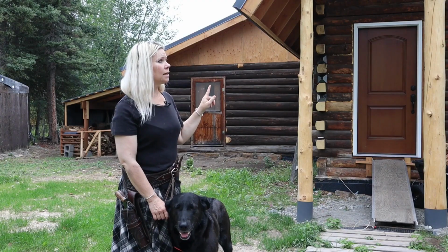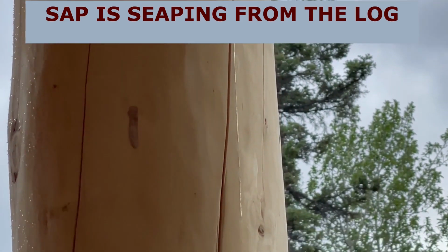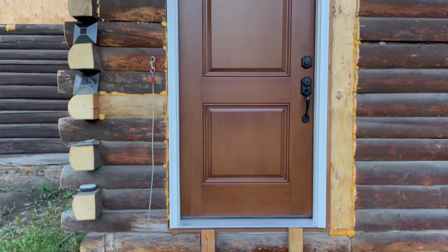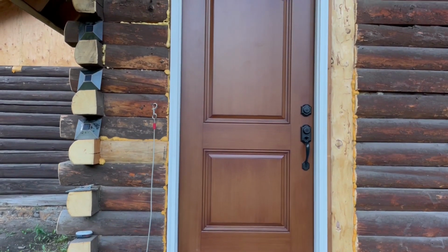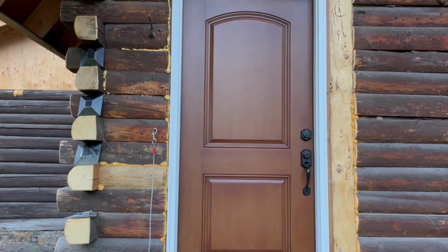We won't be staining the cabin until we allow these posts to dry out. Those were just installed this summer, and they'll need to dry out, and then we'll take care of that. When we installed the front door, we moved it over 8 inches. And we installed a log standing on end to fill in the gap that was left by the door frame being moved over.